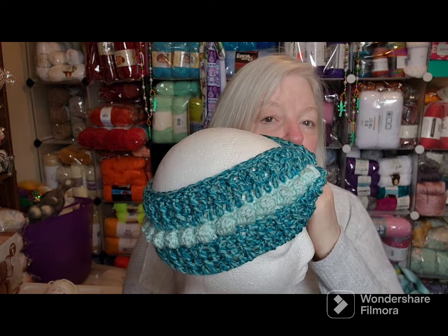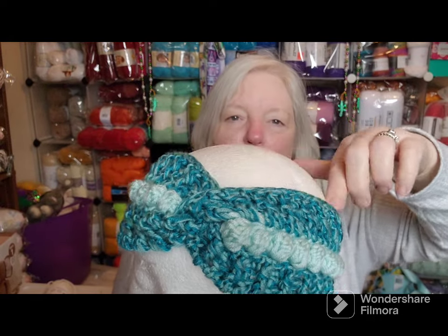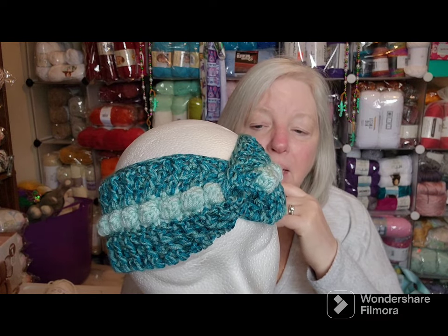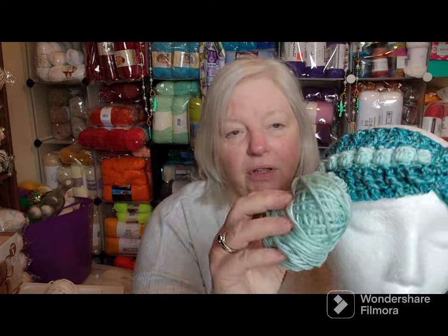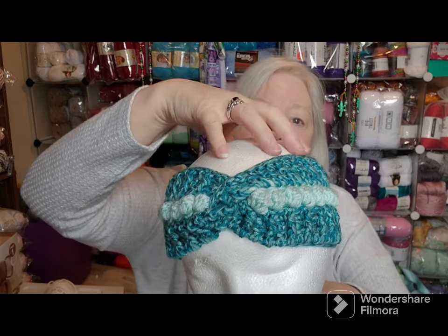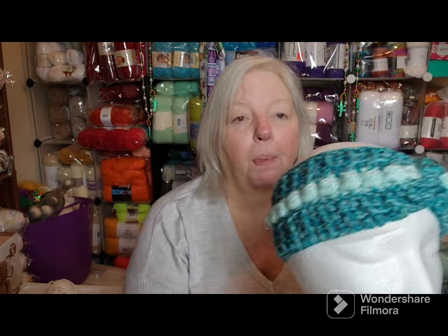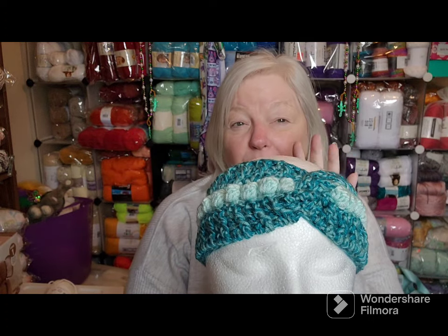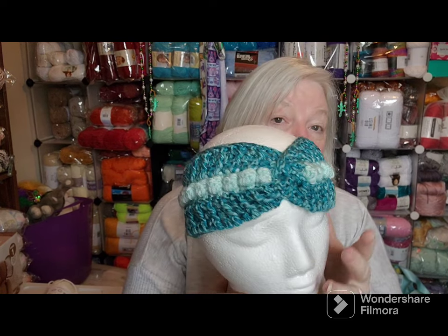These are bobbles, not puff stitches. She did add two additional rows of single crochet around the edges before you twist it. I did not put those on. First of all, I didn't think I'd have enough in this color. I could have used this color to trim it, but it was big enough that it covered my ears, and I thought if it gets any bigger, it's not going to fit right on the top of the head. It's going to be sticking up. So I opted not to put those on, but it is kind of tight. So I'm thinking it needs to be more for a child than an adult, with my tension on this yarn.